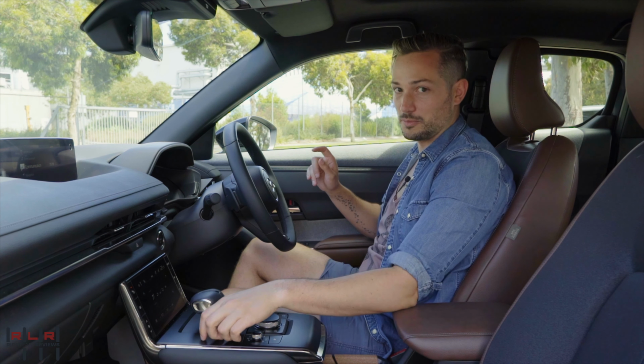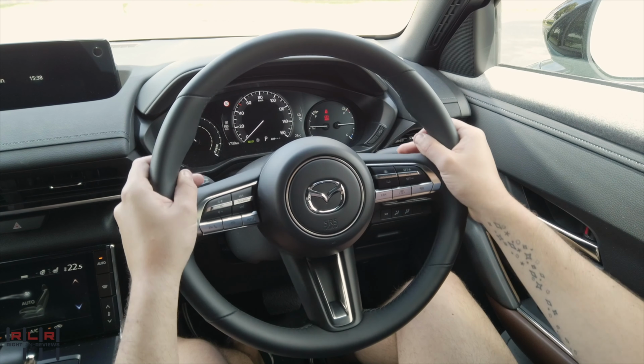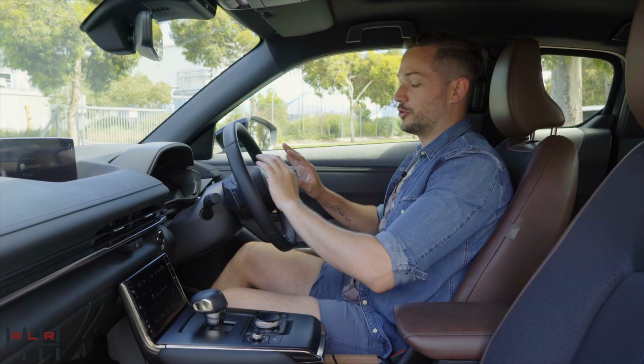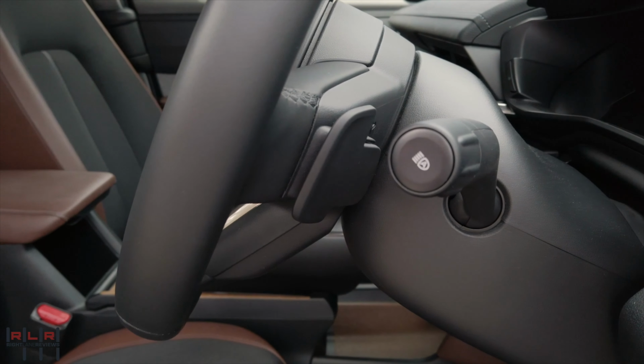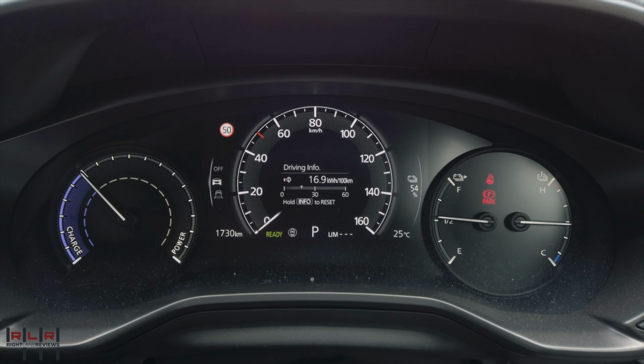The only bit I don't like is this little plasticky bit here, but I'll let it go. From the driver's position, you're in a nice, comfortable seat, with a beautiful Mazda wheel, which feels beautiful in the hand. I really do like Mazda's steering wheel design overall. All your normal controls. Paddles on the back are for your regen braking, not for changing gear. You have a partial digital dash with a beautiful HD display in the middle and two analog on either side.